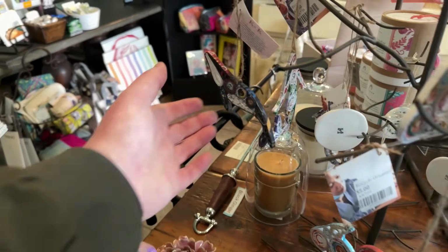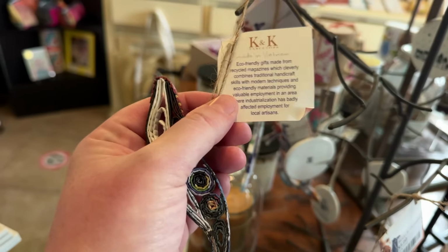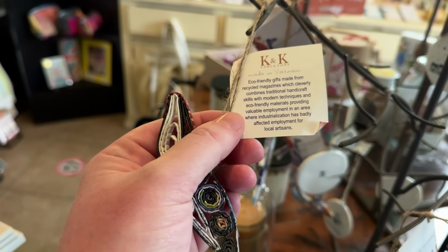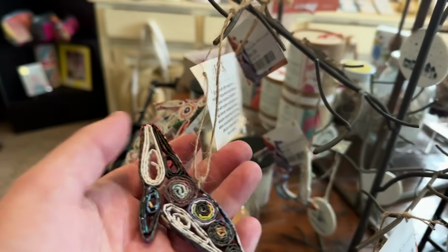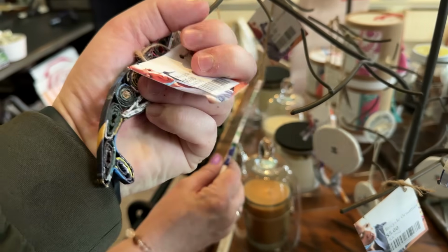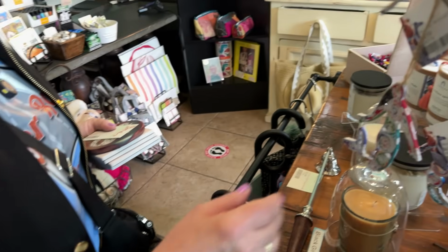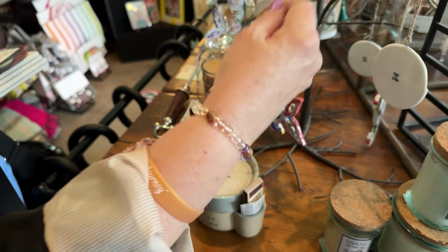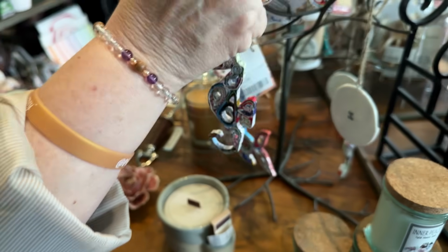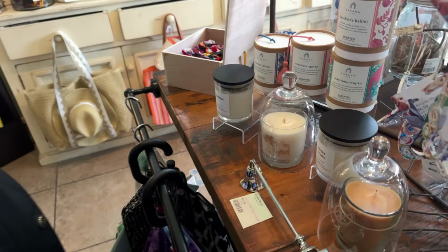Look at these ornaments here. Oh, those are whales. What is that beautiful, made of? I want to see. I don't know. Eco-friendly gifts made from recycled magazines, which combine traditional handicraft skills with modern techniques. Oh my goodness. I am definitely getting this whale. He is so cool. I really like these and the way they're made. Oh, and look at the seahorse. I am getting that one for sure. These are such good finds. My goodness, so much to look at.